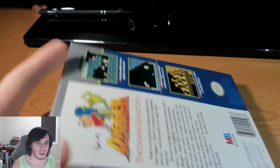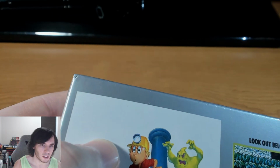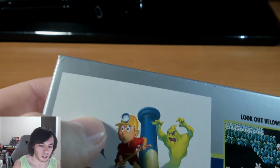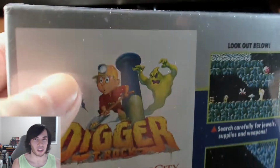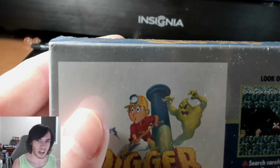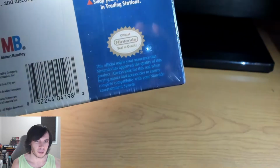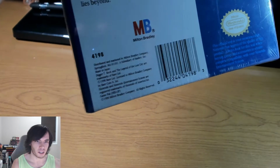So if we take it to the back of the box now, you can see right there in the corner, it wants to load for me right there, very little corner ding. But whenever someone says a corner ding, that's what a corner ding is. It's not crushed, it's just very minor damage. You can see the rest of the box, very clean condition overall.